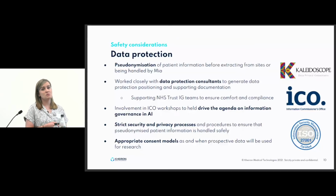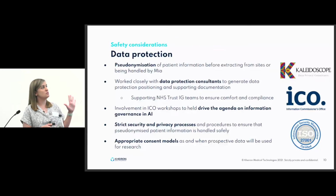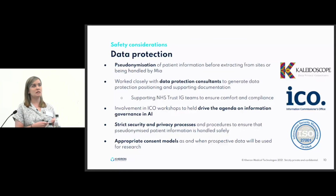Some of our wider team as well are involved in some broader initiatives. We've been involved in some workshops that the ICO have been running in terms of driving the agenda more broadly on information governance and AI. We also work under really strict security policies. Although all of the data we're working with is pseudonymous, it's still subject to all of our security processes. As part of this broad piece of work, we've also been looking at some of the appropriate consent models to be using as part of the research that we're doing, which is particularly more relevant as we move into prospective use as well.